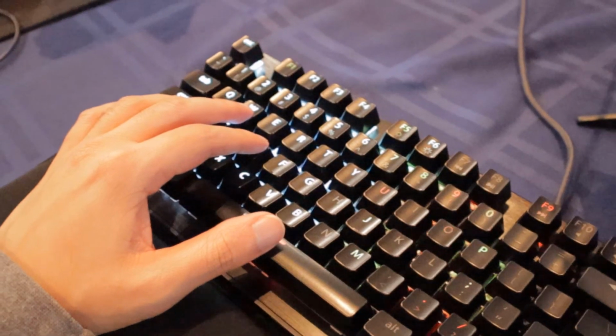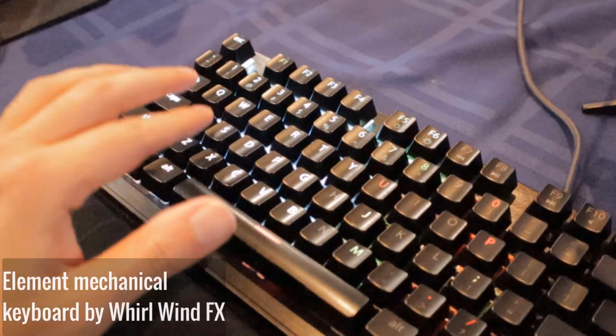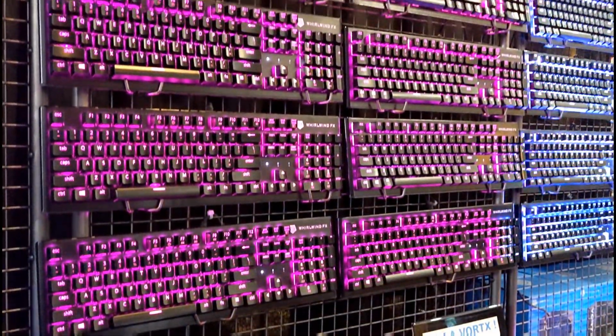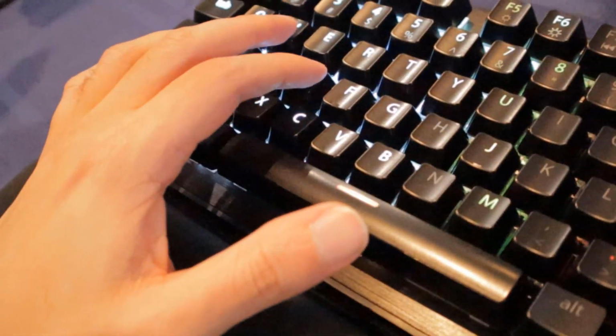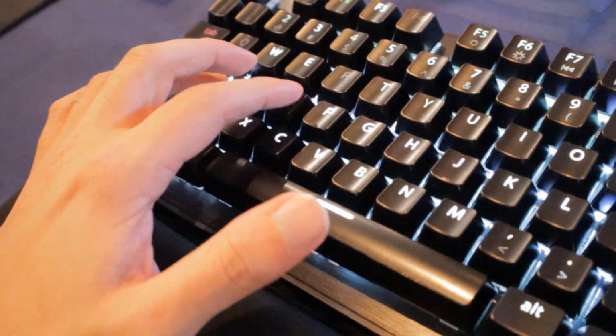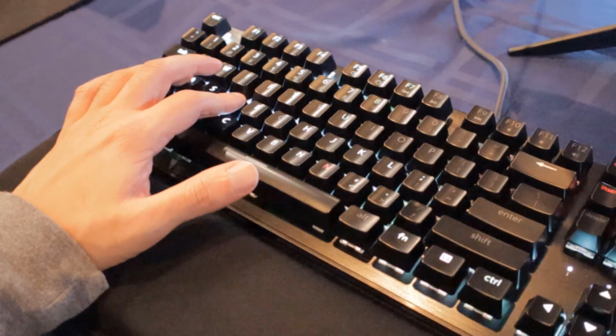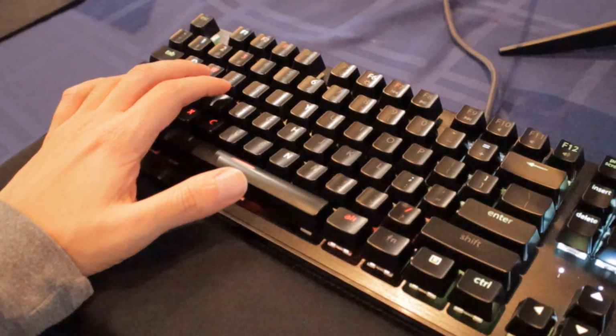First up is a mechanical gaming keyboard that came out in November. It's called Element, and it's from Whirlwind FX. And it's a pretty standard keyboard. It's full size. It has an aluminum build. It has the red mechanical switches, but the main feature is the dynamic RGB lighting effects. And I know some people do not enjoy RGB lighting effects, but this one is pretty cool.